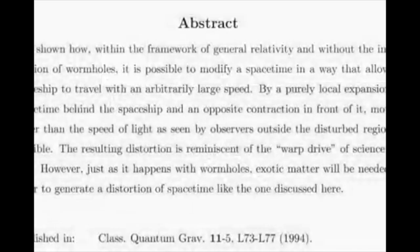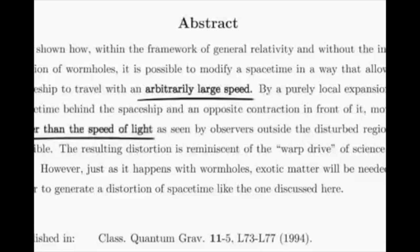But what it allows for, according to Alcubierre's calculations, is what he was calling an arbitrarily large speed, which suggests something in excess of the speed of light, at superluminal speeds. So to the person inside the vehicle, it may appear that you begin to accelerate away from a particular location, but to the person standing outside the disturbed region of space-time, it looks as though you just were gone, just in an instant.